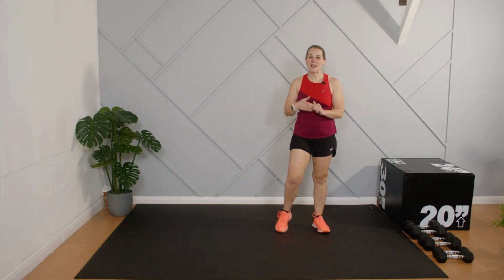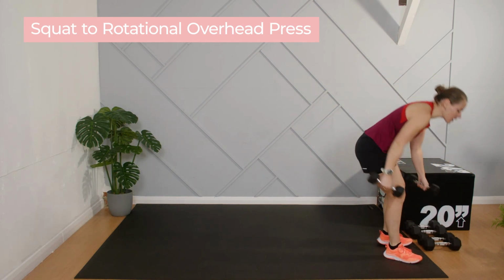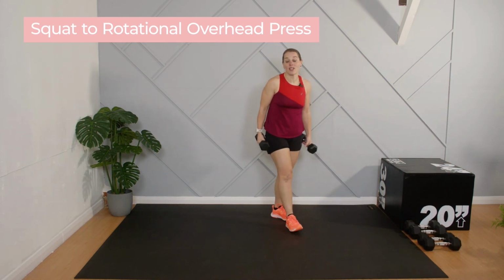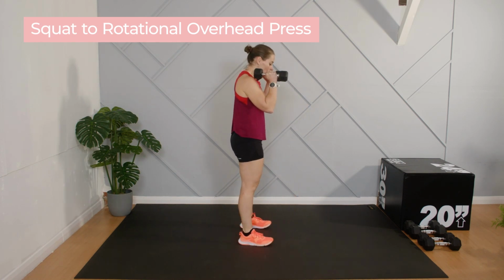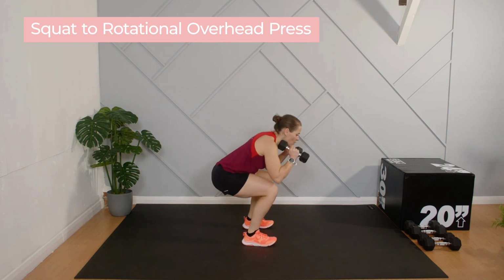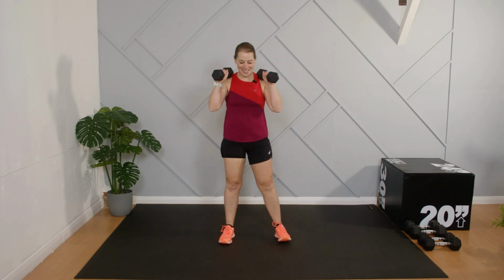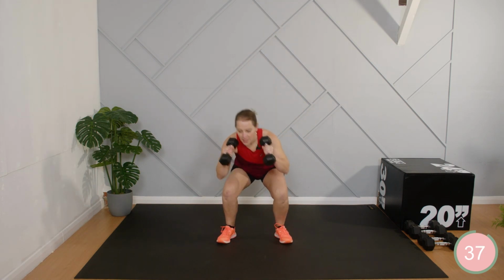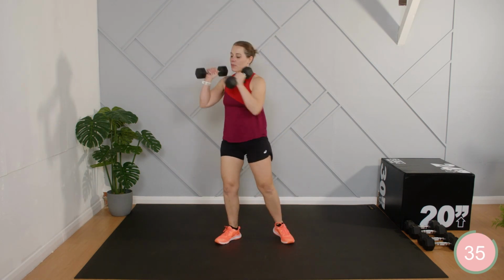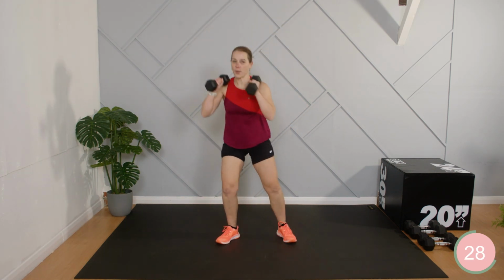Brilliant work. Okay, we're going to pick up our weights next. I'm going to pick up my light set, and we're going to do a squat to an overhead rotational press. We've done this before, so hold them up by your shoulders. We're going to sit into the squat, and as we come up, we're going to turn and push. Are you ready? Let's go. Sit, turn and push. Sit, turn and push. Good. Strong through the midsection, strong through the arms.